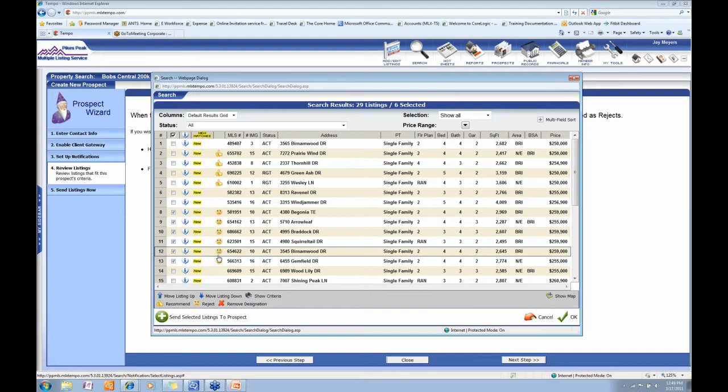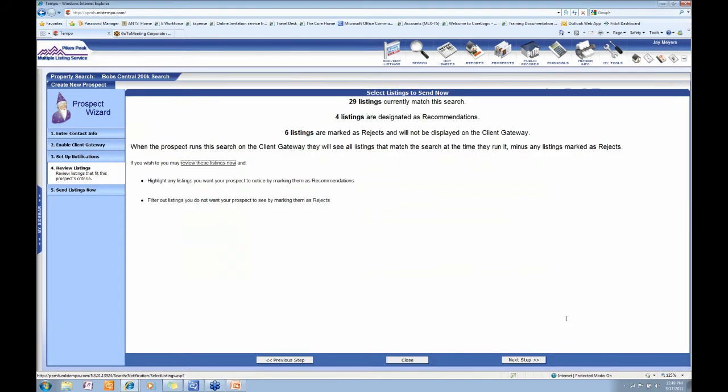You don't have to go in and look through all 29 and get rid of all 29 or 28 of them or whatever. There is a select all where you can go in and select them all and reject them all. So again, they won't get this initial list. But that's up to you if you want to go to that level with it. Now, once you click OK, you can go to the next step.